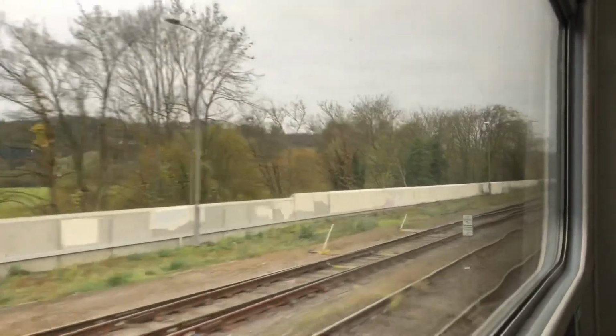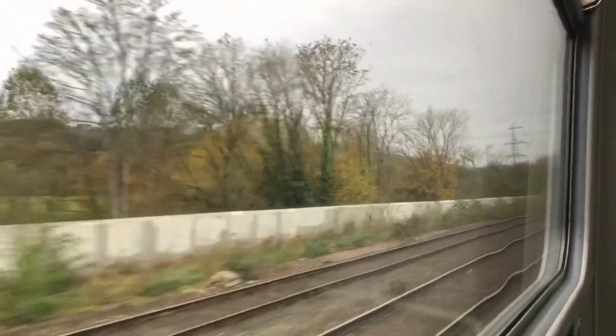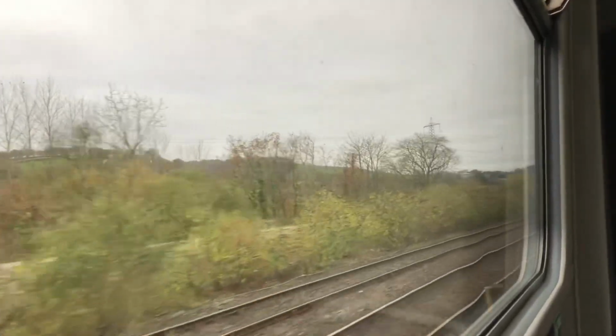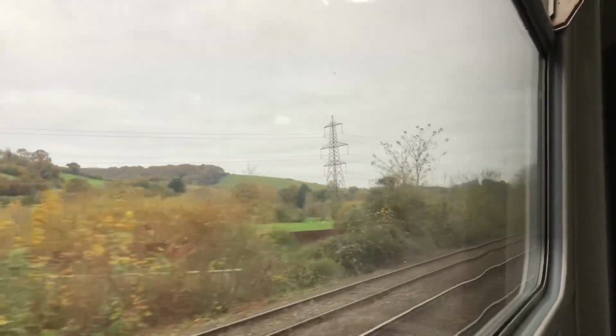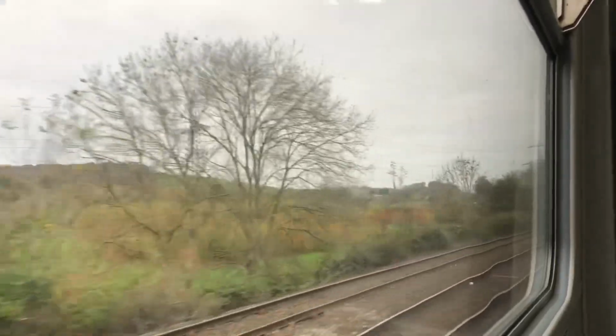Good for battery life, guys. Got the charger on. Thankfully the charger unit on the train does work, so I'm able to keep my battery at more or less full capacity, so that's good to do this part of the video. And I'll still have plenty of battery when we get to Okehampton.